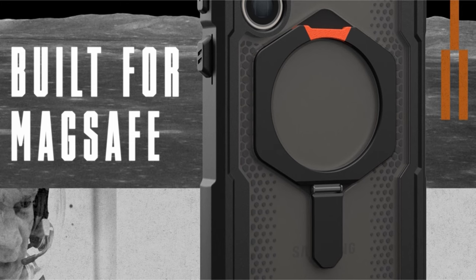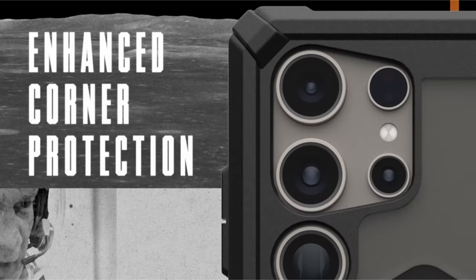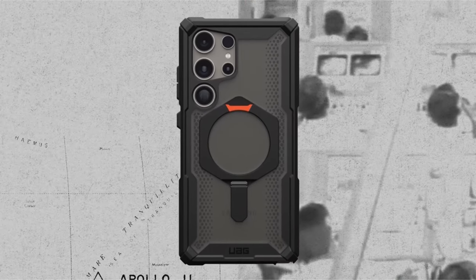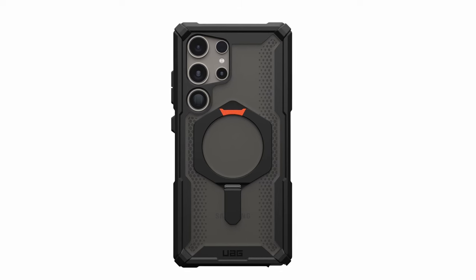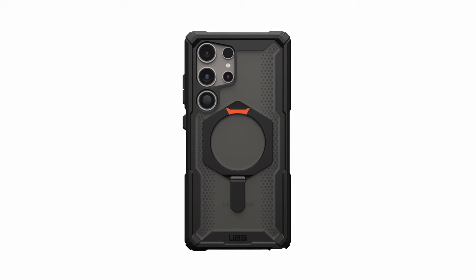Compatible with magnetic charging, it features a built-in magnet module for seamless attachment and faster wireless charging. With a convenient built-in kickstand, it allows effortless switching between landscape and portrait viewing modes. Enhanced functionality, including oversized tactile buttons and precise cutouts, ensures a smooth user experience. Plus, its military-grade drop-proof certification guarantees reliability in any situation.